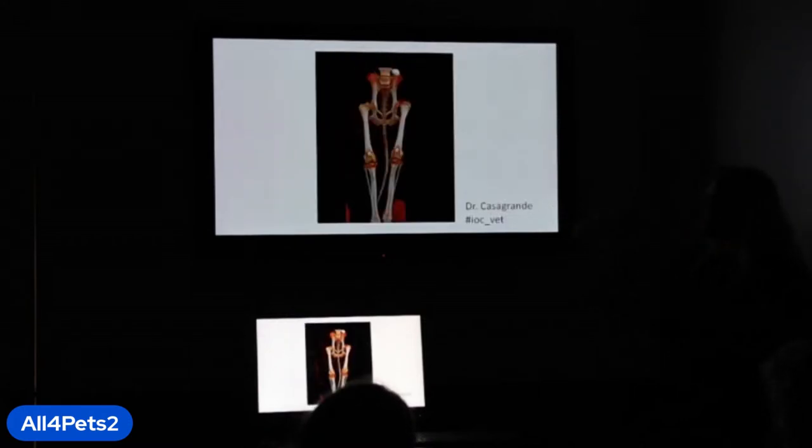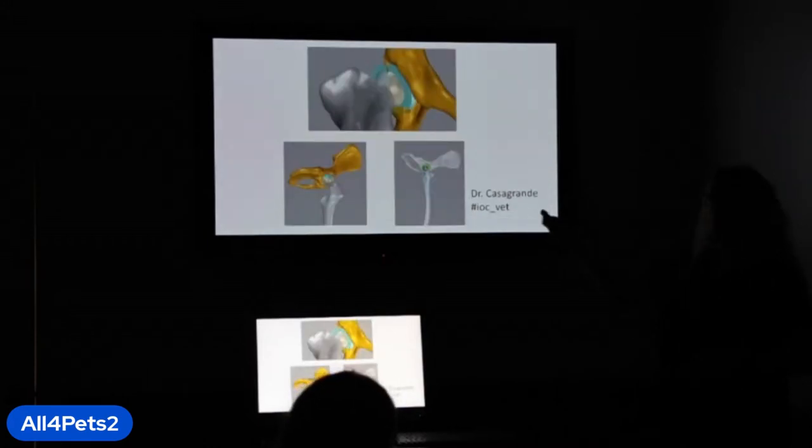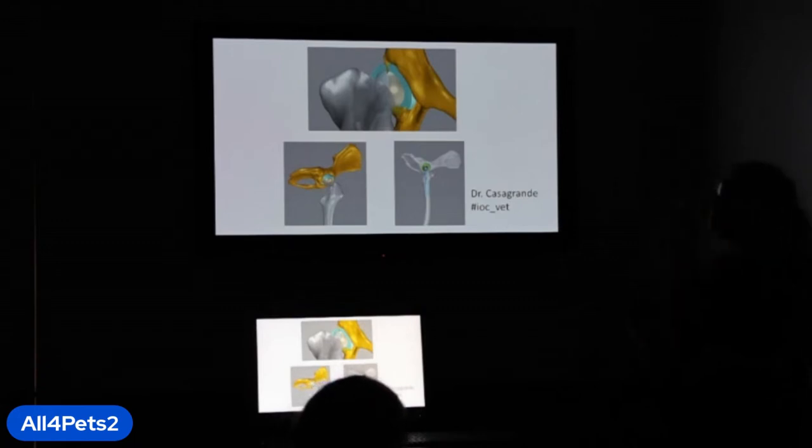This is an exam from a friend who is an orthopedist in Brazil. He makes a lot of CTs to plan his surgeries. Dr. Casagrande gave me these pictures to introduce to you. You can see on the hip, we have very severe dysplasia, and he is planning the surgery. Is it the femoral head? The femoral head, yes. So he can plan the surgery perfectly, and after the surgery. He has a lot of good experience with that, and it's amazing.